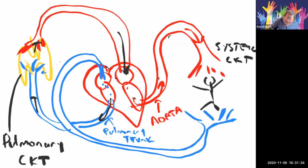With every heartbeat, you are sending blood out to the lungs. With every heartbeat, you are also sending blood out the aorta to the systemic circuit. And because these two things are intertwined, both of those flows coming out of the left and the right ventricles have to be balanced, because every drop of blood pushed out to the systemic circuit is returning back here into the right side. And everything pushed out onto the right side is coming back onto the left side.